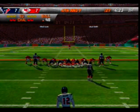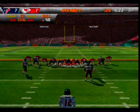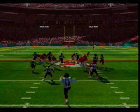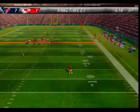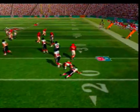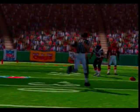Salam is ready to punt this one away. Crockett lines up deep for the punt return. From the 17, Crockett doesn't have a whole lot of room to work with, getting it to the 23.